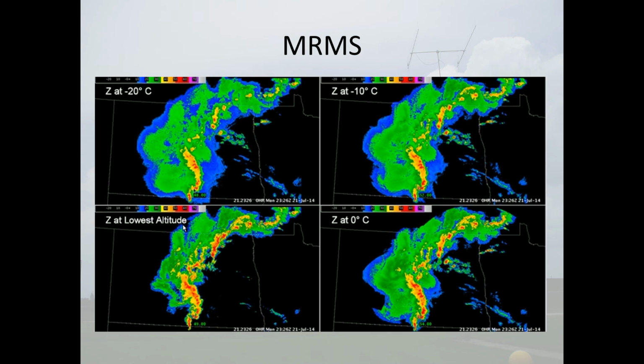So here's an example of MRMS data. Here's where you combine all the radars and you look at the lowest altitude from any one radar. You've got a series of strong storms here over the Dakotas. Now, if we look at what's the reflectivity at 0 degrees, it's a little bit easier to pick out the stronger storms. This might be a little bit more useful when we're in the winter time and looking for where's the freezing level, what's the reflectivity there.